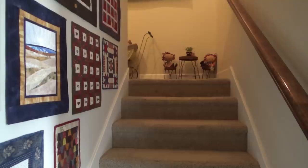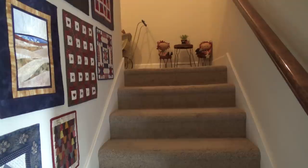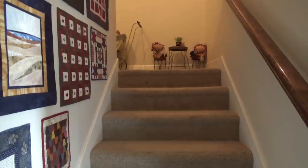So as you head up the stairs, my beehive is actually located above our garage. So this is the only second floor to our house, is this one portion. And my sewing room's up there, so let's head up. I have lots of little quilts hanging on the wall going up.